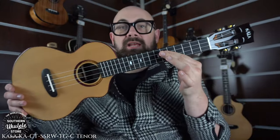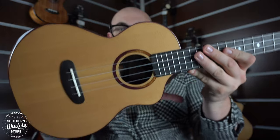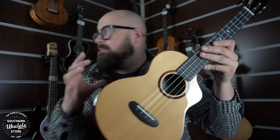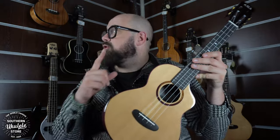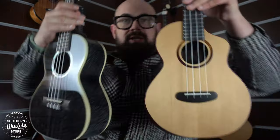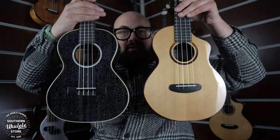Fantastic looking ukulele, though, with a really sheer cutaway. I love the styling of it. It's a curvier body than a normal Kala. They've changed the body shape quite significantly on these ukuleles.